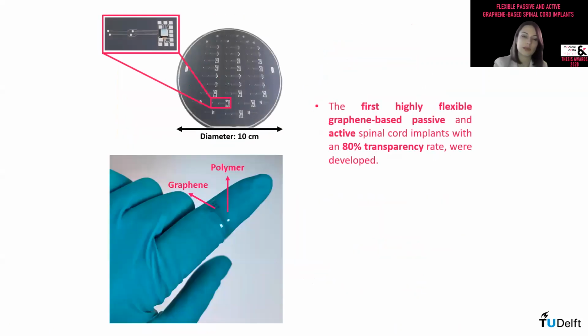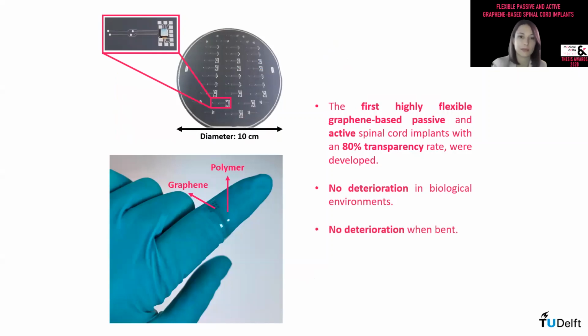Using cutting-edge microfabrication and assembly technologies, we at TU Delft managed to fabricate on a large scale the first highly flexible graphene-based passive and active spinal cord implants that had a transparency rate of 80% and that showed no deterioration over time in biological environments and also no deterioration over time when bent.